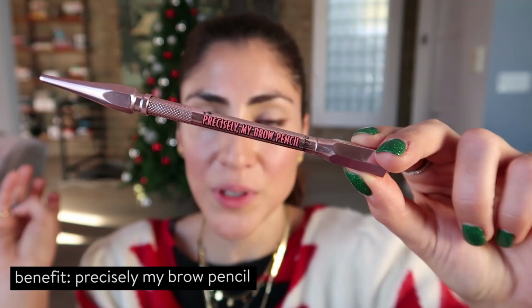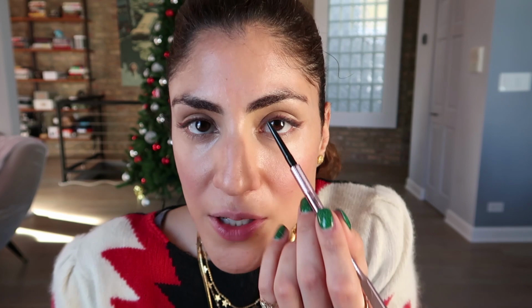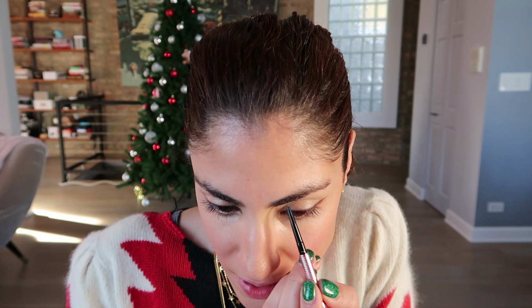I start off the brow process with Precisely My Brow Pencil. Essentially, it's kind of like an eyeliner. It's a little brow pencil with a very sharp tip. What I do here is trace what I want to fill in with the powder and the gel. For this brow that I told you is kind of messed up, I just extend it out so that it matches my other brow.